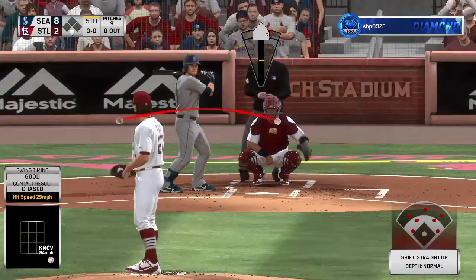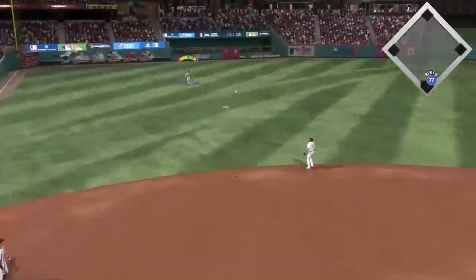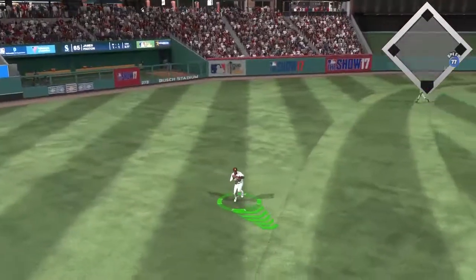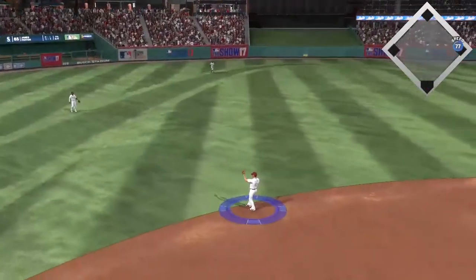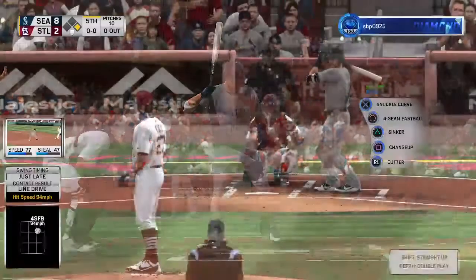And that'll bring up Ben Gamel. He doubled earlier in the game, 1 for 2 to this point. Slapped hard the opposite way. That's in for a base hit, and he's 2 for 3. So the leadoff man reaches in their half of the 5th.